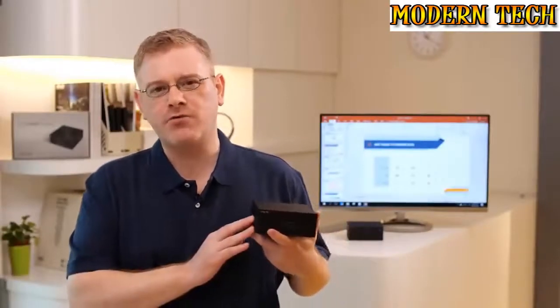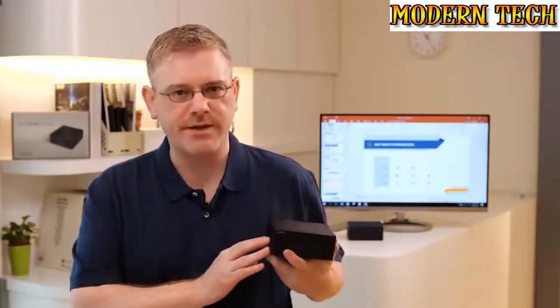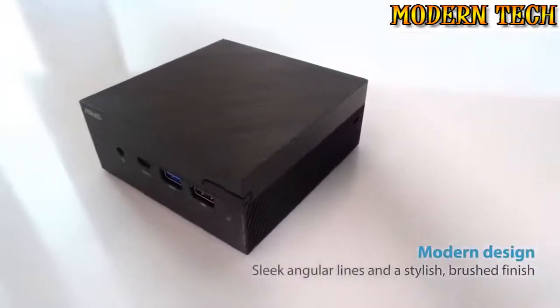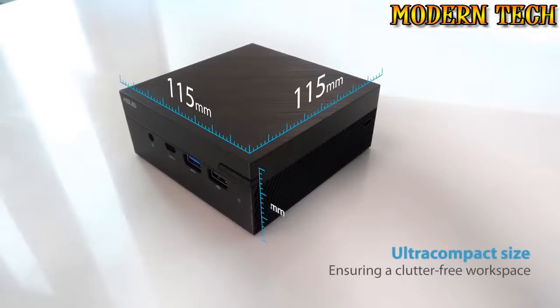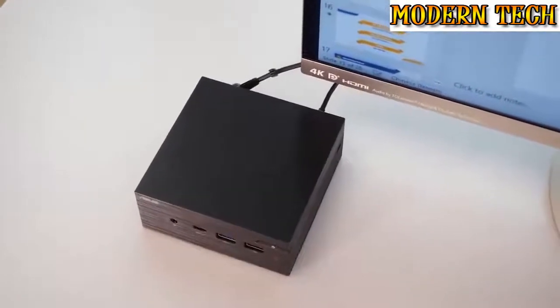Hi, I'm Stu from ASUS. Welcome to our very latest range of ultra-compact PCs, the Mini PC PN series. The most striking aspect of the ASUS PN series is arguably its stylish, ultra-compact design. With a base of just 115mm squared and a height of just 49mm, the PN series is uncompromisingly compact, taking up the smallest possible space on your desk.